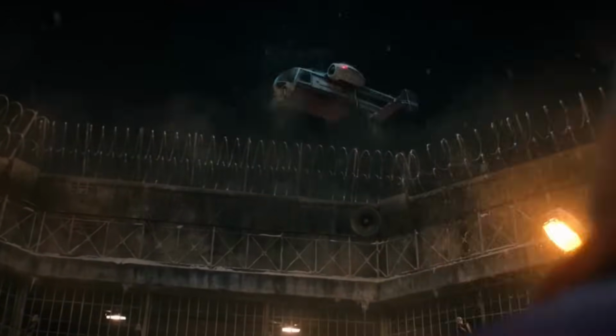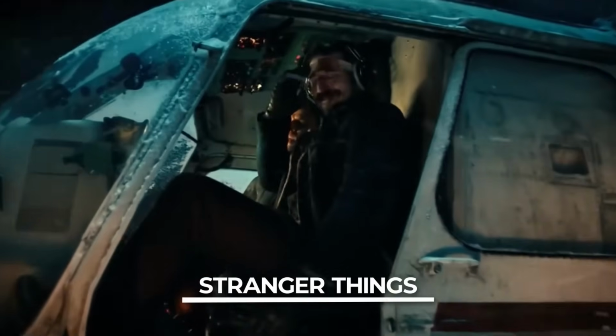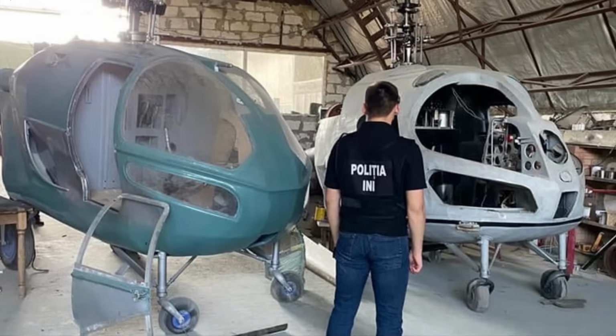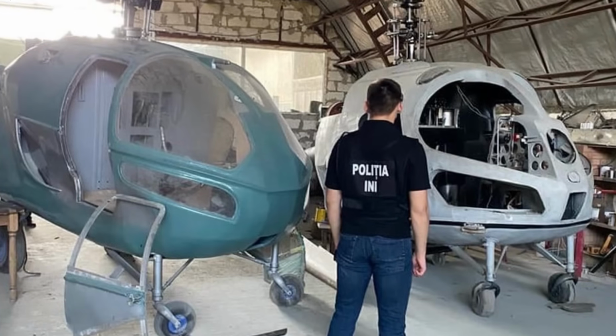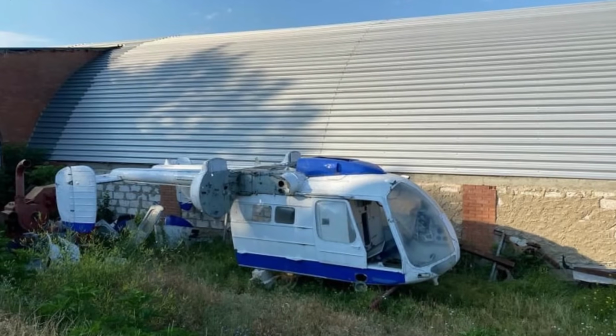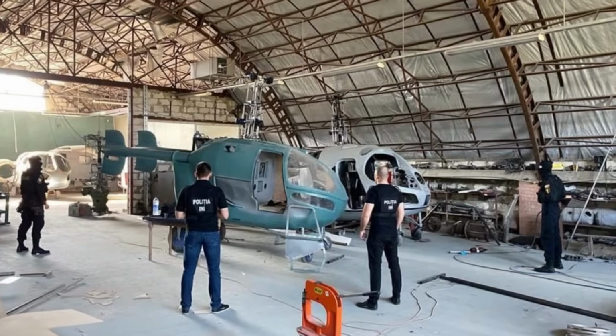Curious fact, the Kamov KA-26 even starred in the Netflix series Stranger Things. See, this chopper was Hollywood material. And in a tale that also could have been written in Hollywood, police in Moldova busted an operation producing illegal helicopters with no permits or licenses. These helicopters strongly resembled KA-26s, and by the time the police raided the operation, they were already partially complete.